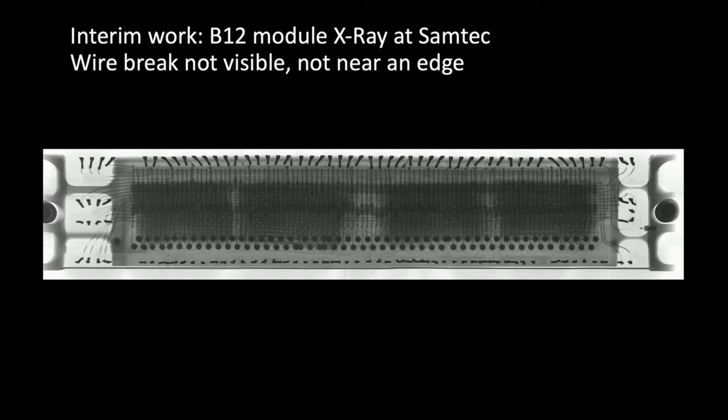The hope is that if we have a break of the wire, it's going to be near one of the pins. They had seen such failures before. And if it's near one of the pins, maybe we can drill into it and reattach it. Unfortunately, we see this big picture, and you see all the wires and all the cores. But there is no break that we can see.